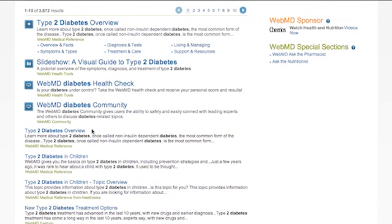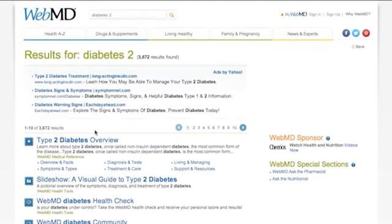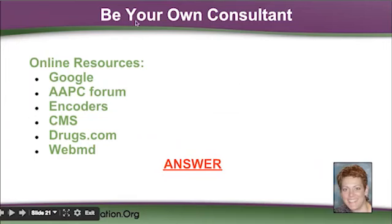And the idea of this is really for the end consumer, like the average person trying to look up things, but it can help us as coders to give us that missing information to help us make correct coding choices. Yes. Great. All right. Well, that's a little bit on how to be your own consultant. So when you have a coding question, don't feel like you're stuck. Try and figure it out, and you'll learn so much.